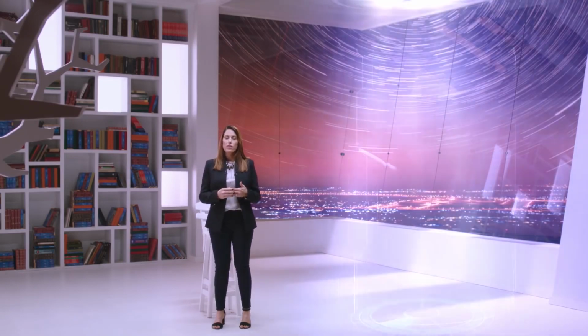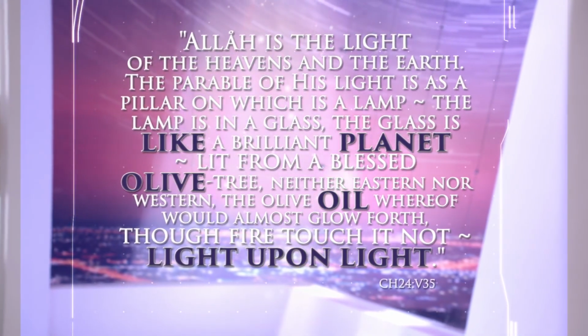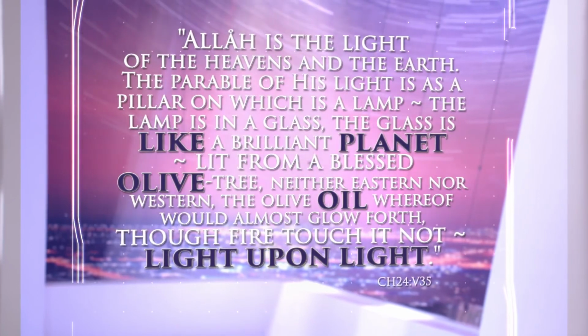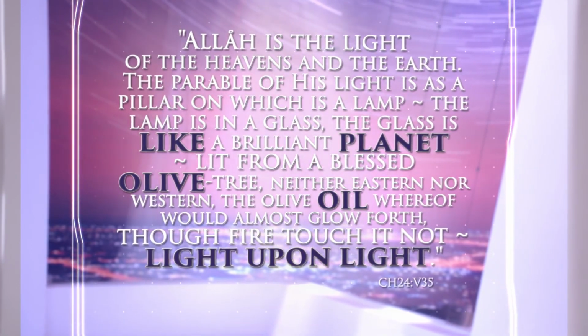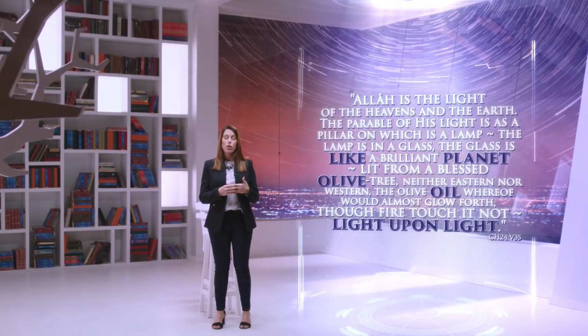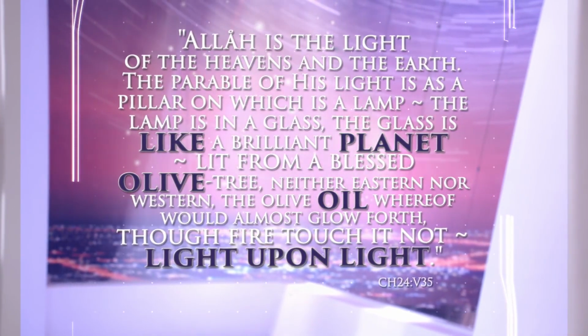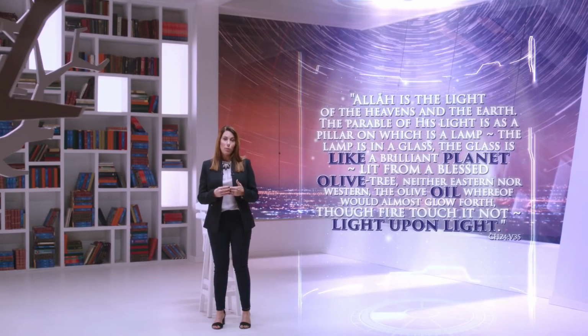But before the existence of these specialised instruments that detect the fluorescent light emitted by plants on planet Earth from satellites in space, or the discovery of the quantum theory that explains how it all works, the Quran actually addressed this issue in a fascinating verse. In verse 35 of chapter 24, the Quran says, "Allah, God, is the light of the heavens and the earth. The parable of His light is like a niche. In it is a lamp. The lamp is in a glass. The glass is like a brilliant planet lit from an olive tree, which is neither of the east, i.e. neither does this tree get sun rays only in the morning, nor of the west, i.e. nor does it get sun rays only in the afternoon. But it is exposed to the sun all day long. Its olive oil would almost glow forth of itself, though no fire touched it, light upon light."